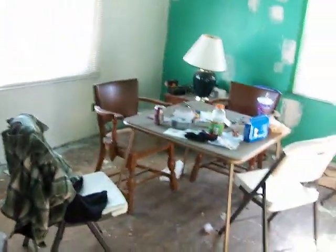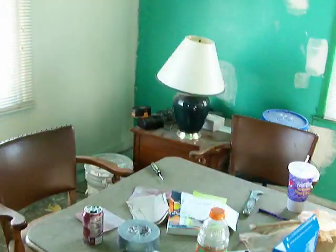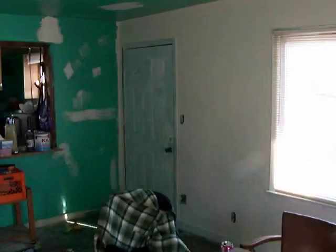So here's the living room. I actually like to get this done first just for some morale. So I'm patching the ceiling, patching everywhere. And I decided to do two different colors in here. So I have one wall that is completely, two walls are going to be the same color. So this wall is completely done here.